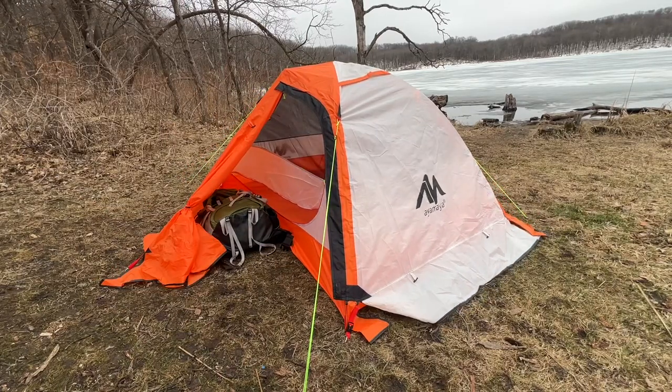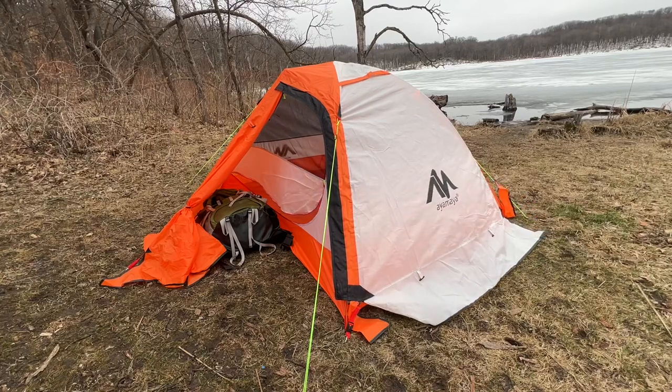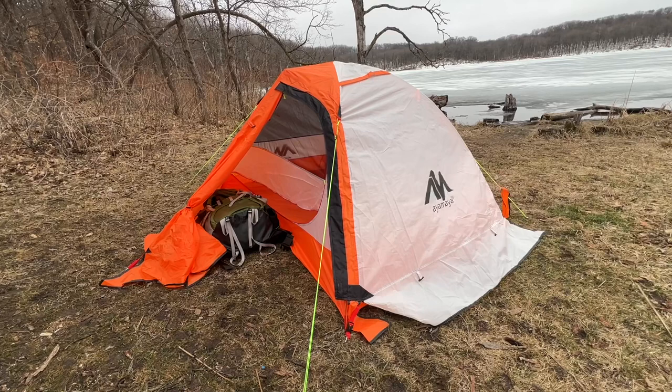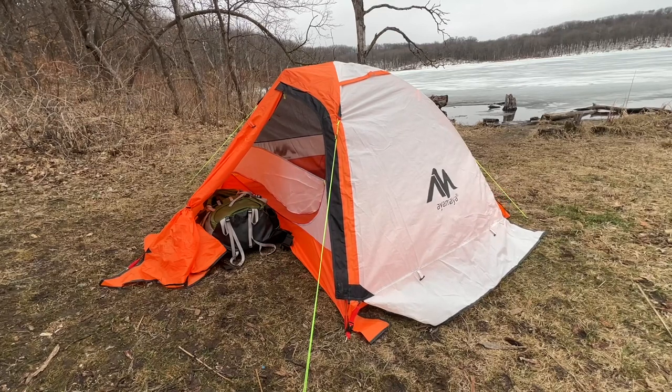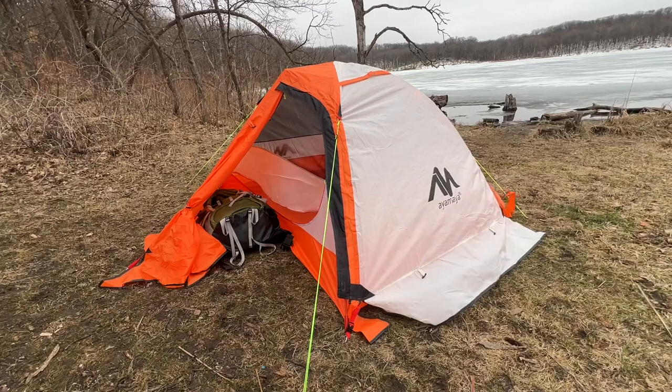All right, as you guys can see, that is a large backpacking pack, and it fits in there just beautifully. And I have a whole other one on the other side, so I can get in there and take my shoes off, have somewhere to put my shoes.